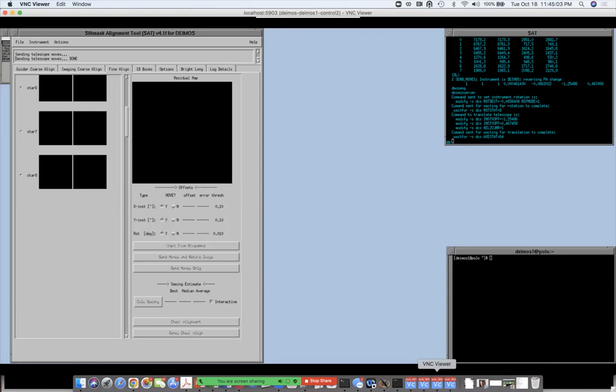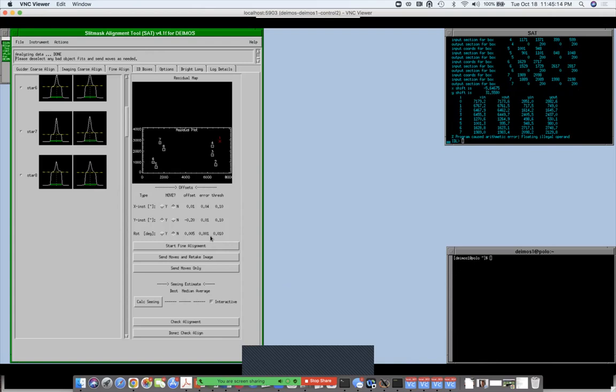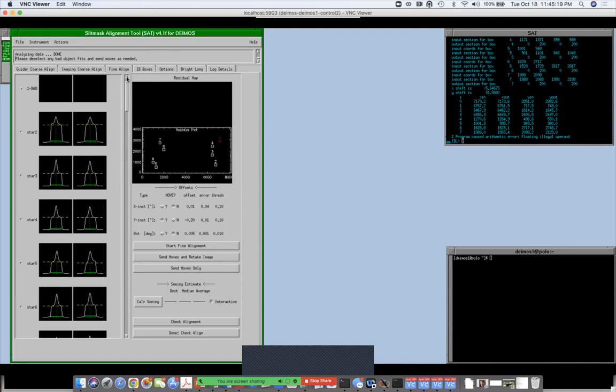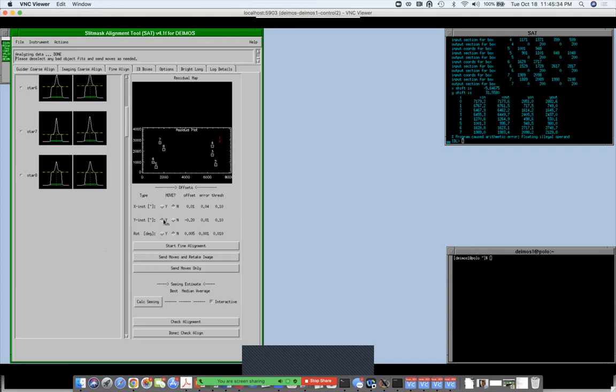CCD readout complete. Oh, good. I'm going to do send moves only, but let me just make sure that there's nothing. Wow, it just dropped box one altogether automatically. So the Y, is the offset negative 0.2? Do we need to run it again? Is it the absolute value of that needs to be less than the threshold? Yeah, absolute value needs to be less than the threshold. But I'm going to send moves, but not do a retake because there's no rotation. The rotation is well below the threshold.